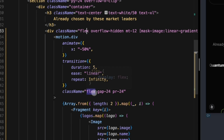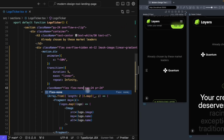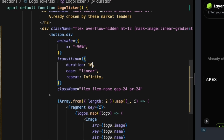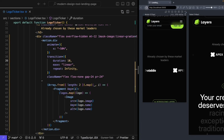We're also going to change this to flex none to make sure that it retains its size. And now we can see that our logos are indeed animating. They're actually animating very, very quickly. So let's go ahead and slow that down a bit by changing the duration to 10 so we can at least see what's going on. And I'm going to go ahead and refresh my page one more time.